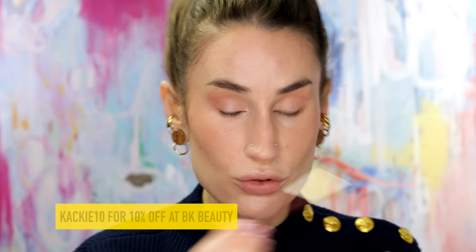Grabbing a 211, a little bit smaller. I'm going in with that brown. You don't need much of this. Build a nice little crease moment, a little false crease moment. This is super, super straightforward.